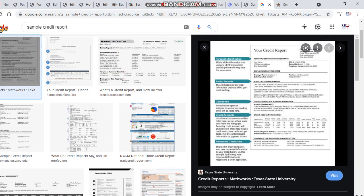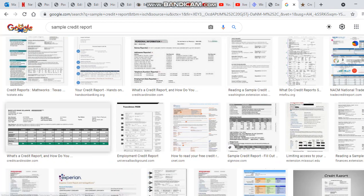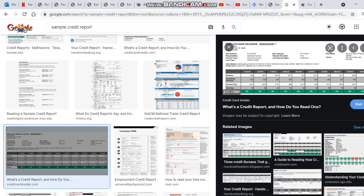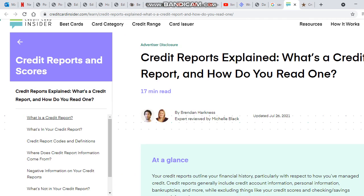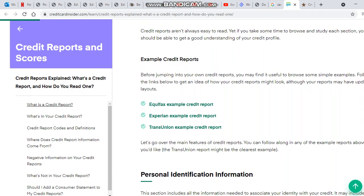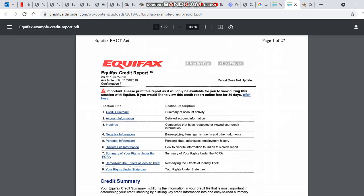This doesn't look like a credit report. It looks like some kind of high school or middle school report card. Oh gosh, I did not used to like report cards. Okay, if we're lucky, this might be an actual credit report. Please let me see one. Please. Okay, yay! We got Equifax right here.